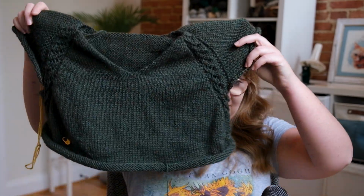I'm just doing this for me. I will be more than happy to write up how I did the A-line shaping, slap it on my Ravelry project page if anybody is interested. But this is a modification I made just for me. And this is where we're at.